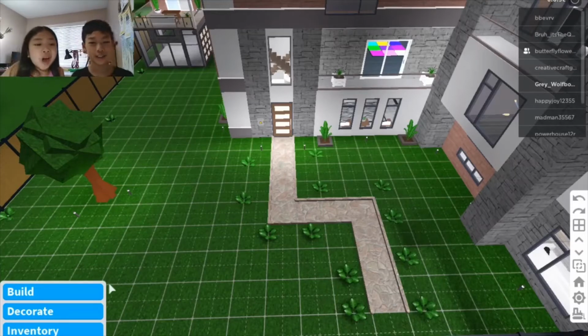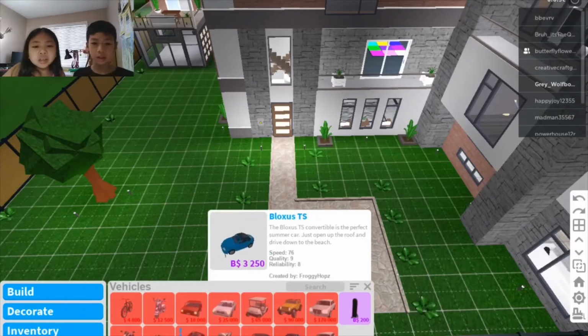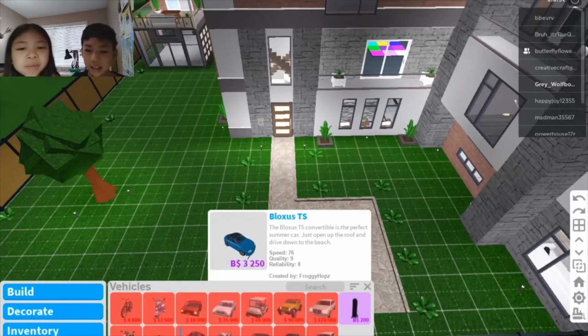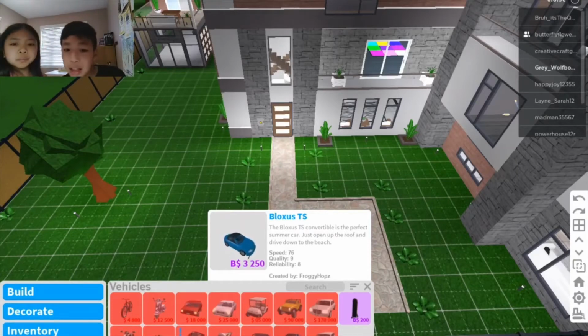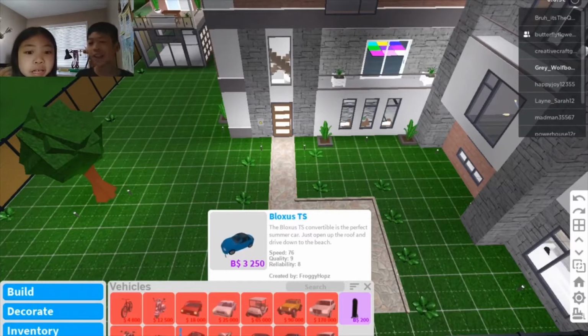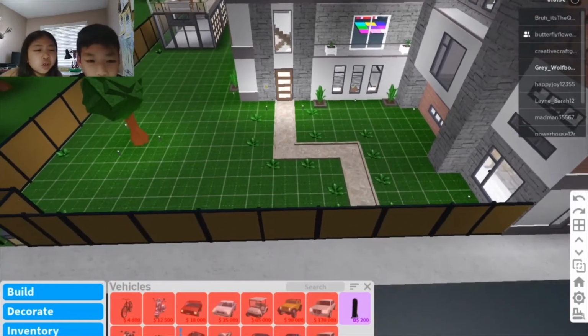Let's see how much it costs. Vehicles? This is the Bloxlus TS. So it said, the Bloxlus TS is convertible. It's the perfect summer car. Just open up the roof and drive down to the beach. Wow. And as you can see, the speed is 76. Oh, that is really cool. So fast. And it's made by Froggy Hops. Which is great. Oh, look. Oh, wait. You only have 325.